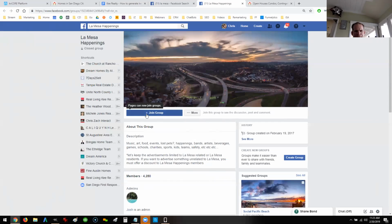Yeah. And then I would take a look at what's going on in this group. What are people talking about? Oh, it looks like this guy's giving away a lawnmower. This person's talking about the car show that's happening this weekend. So you'll start to be a member of the community.